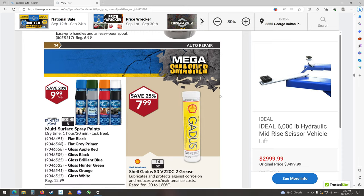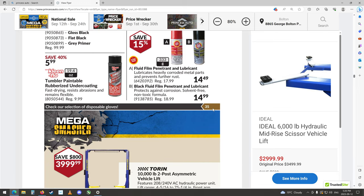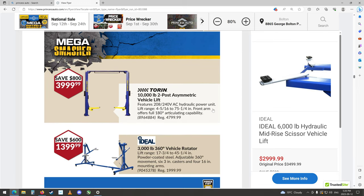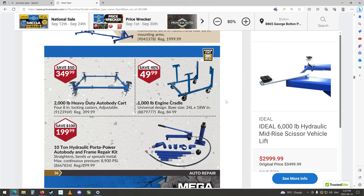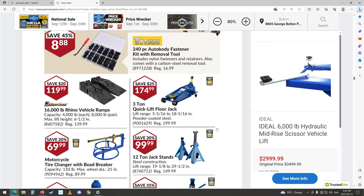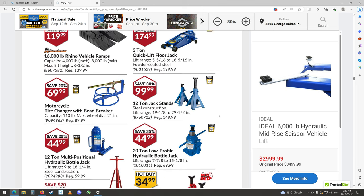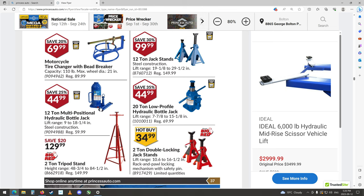Battery charger, some paint, grease, and man, this stuff is all over here. Fluid film, black fluid film. Interesting. Probably about the same thing, but who knows? More vehicle lifts, vehicle spinners, the rotisserie. Auto body cart, very nice. Oh, there's a bunch of those push pin thingies, whatever you want to call them. Wow, this is crazy. Tire changer with bead breaker, nice.